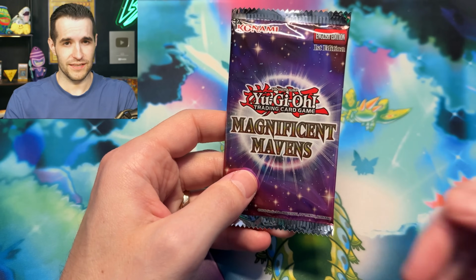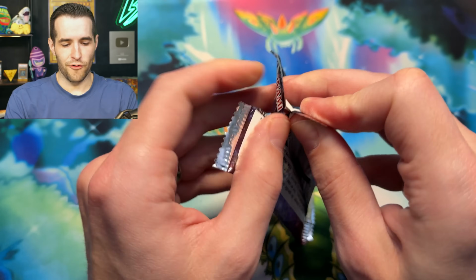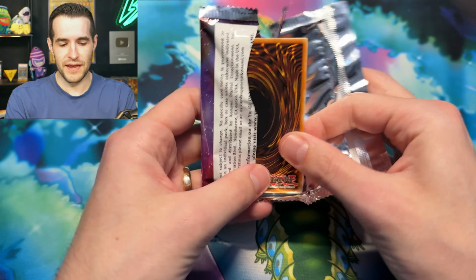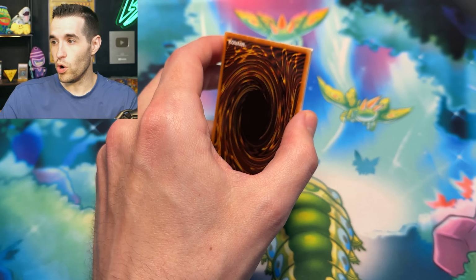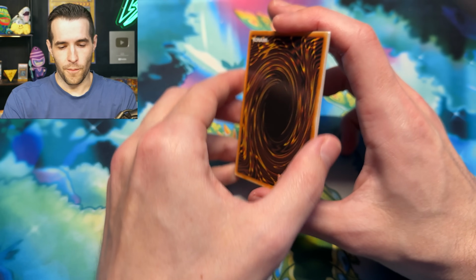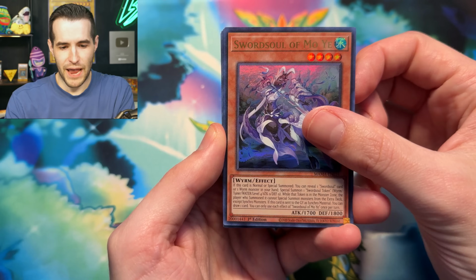And well, this is a mini box, and we open a full display box. So this is the last pack of this mini box and display box. Here we go. 5 more cards. Bless us with something amazing. What was the top Ultra again? Was it Imperm? Okay, so we have gotten 1 of those. Here we go. 5 cards. Moyi. Last pack magic, guys.